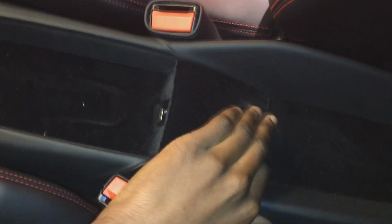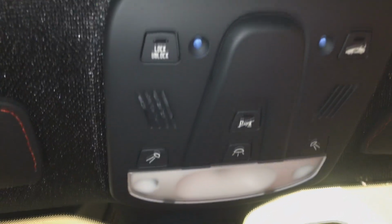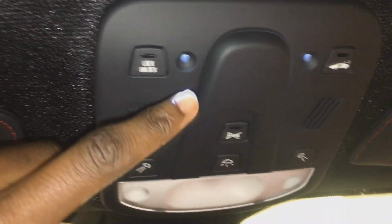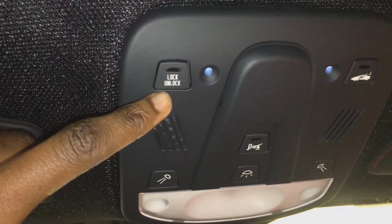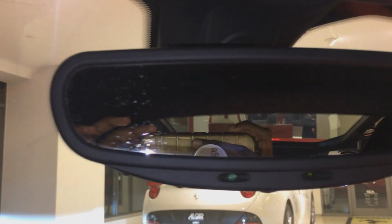Power outlet right here, and USB port. So I have some storage. For interior lighting, this is to enable and disable the parking sensors. This is to lock and unlock the car, and this is to put it in tow mode. Automatically dimming rear view mirror.